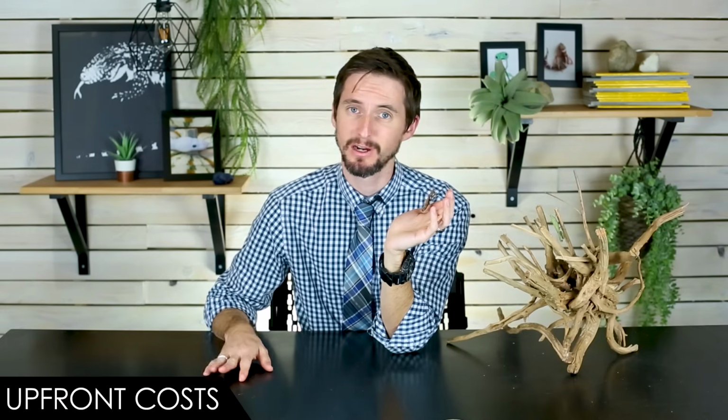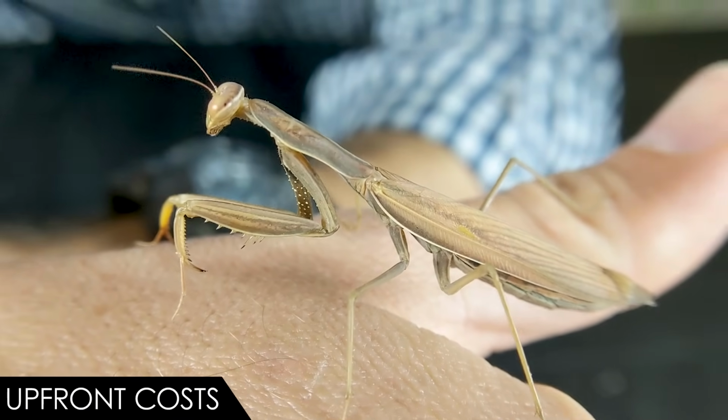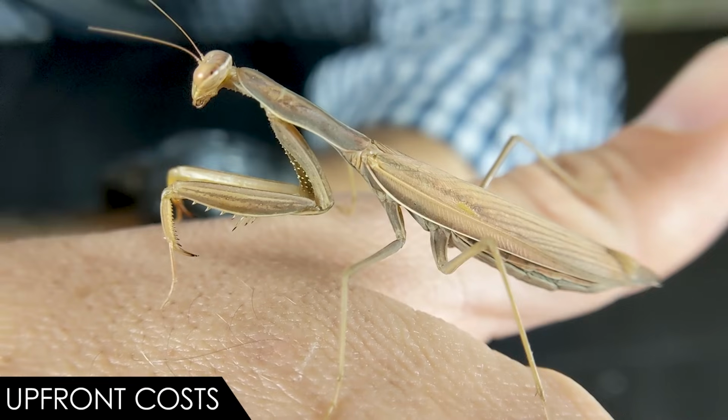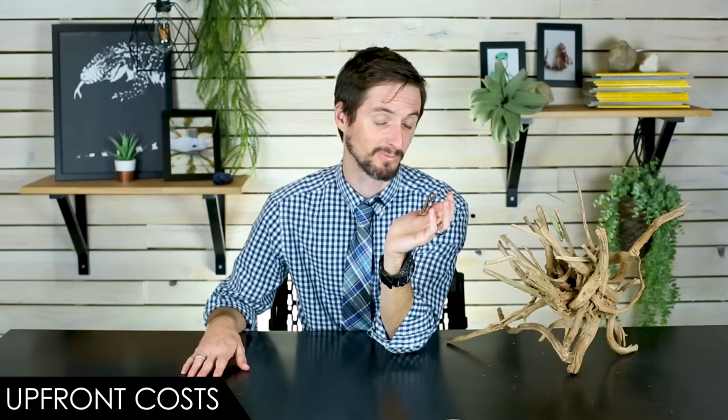Even the long-term costs of feeding them and whatnot aren't going to be that major because they don't actually even live that long. So this is about as minor of a commitment as you can get, other than getting a jumping spider, which are totally rad. I strongly recommend it. And for these reasons, we give the praying mantis an overall score of 3.8 out of 5. And that's a darn good score for an insect.